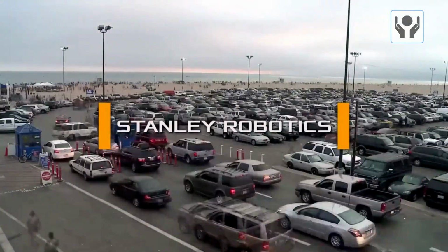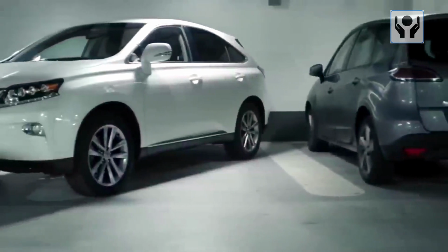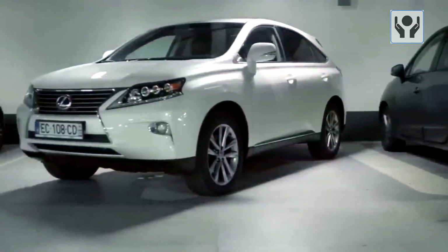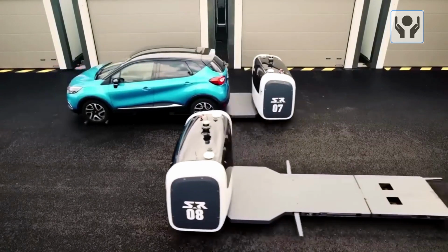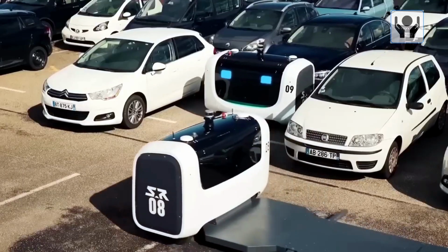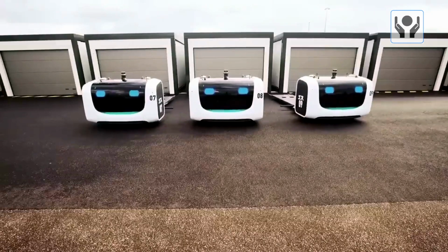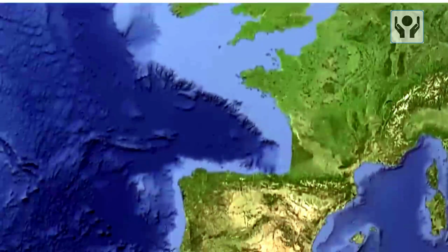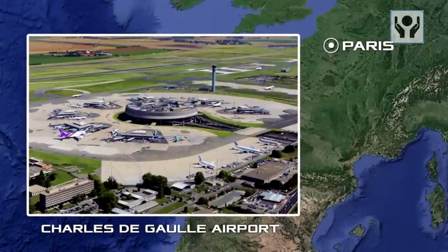Finding a parking space at modern airports is quite problematic. The main reason for this phenomenon is the carelessness of drivers who are in a hurry to catch their flight and leave their cars randomly. To increase the attentiveness of such parking lots, a robot named Stan has been developed by the French company Stanley Robotics. The world's first robot valet has appeared at Paris Charles de Gaulle Airport.